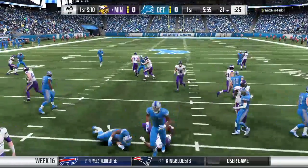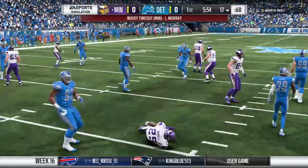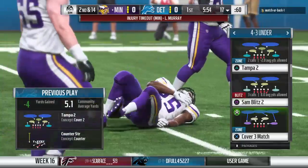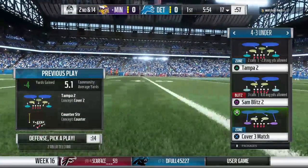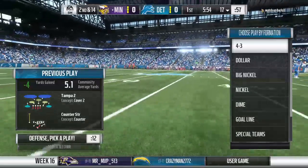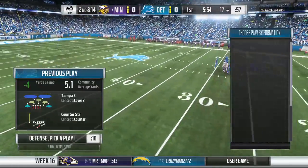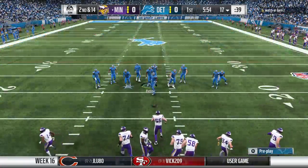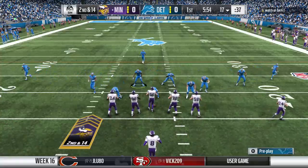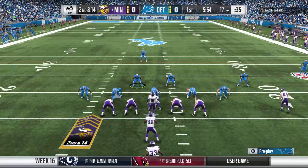Now a first carry for Latavius Murray. And he is met quickly in the backfield. Down he goes, folded like a lawn chair. He got injured on the first play. Marcus Murray.